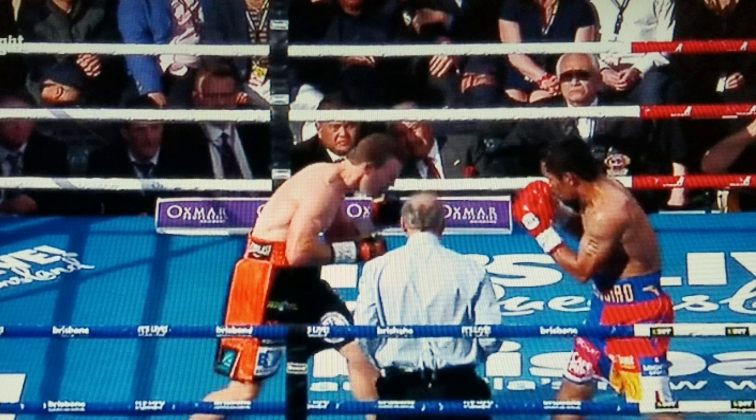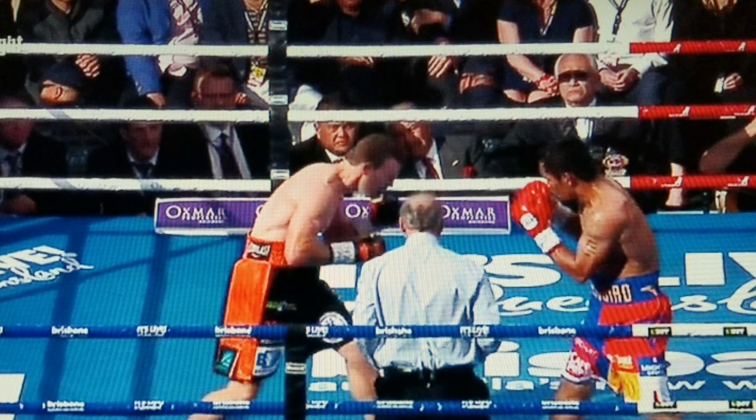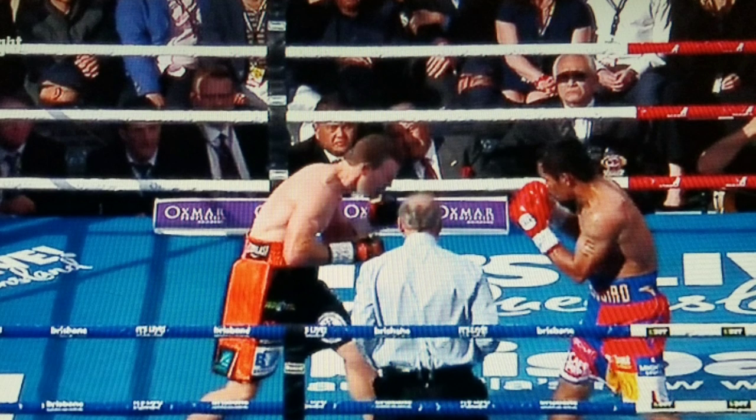Yeah, it is. Amazing. Truly amazing. Jeff Horn is staggering around, and Pacquiao is trying his best to land one more left hand. But this is the thing with Manny Pacquiao. All Pacquiao relies on is the left hand. If Pacquiao had been setting up body shots, uppercuts, and hooks, he would have already gotten Jeff Horn out of here. But all Pacquiao is trying to land is just the left hand.